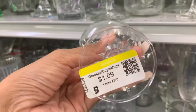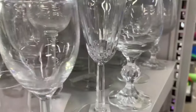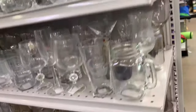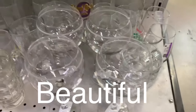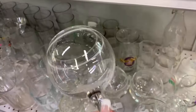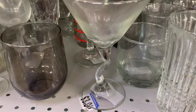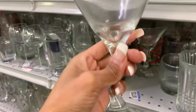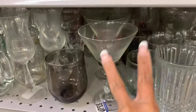This wine glass right here, it's very unique. I love the detail on it, as you can see here. I did not pick it up because it's only three. Here again, guys, look at the details of this martini glass. And they only have two of them.